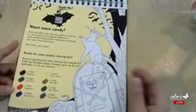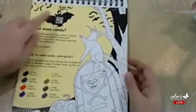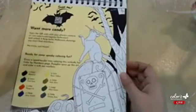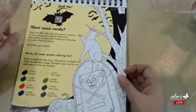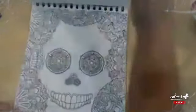And all of our blotter pages in every book are unique. And in each book, you can see that our blotter pages have this QR code somewhere on the page. This time it's on top. Once you scan this QR code, you are taken to a page that will give you exclusive or free coloring pages that are not included in this book.